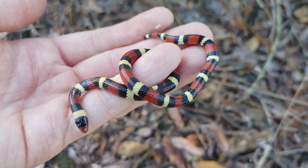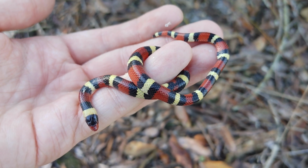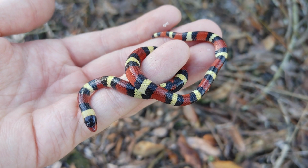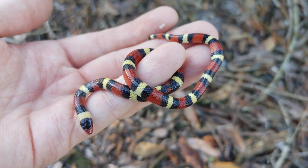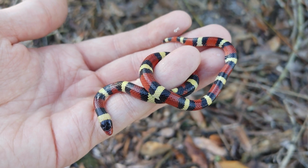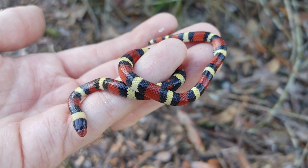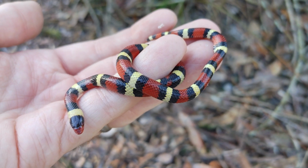This is my first Scarlet King in a while, and it feels good. Get out into the sandhills and flip one, and then to see one so clean, because it literally just shed in my hands. That is awesome. Beautiful, beautiful snake.